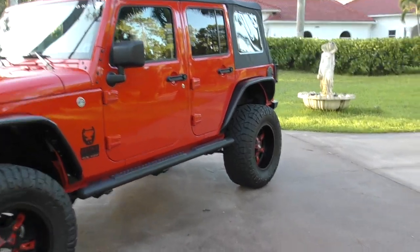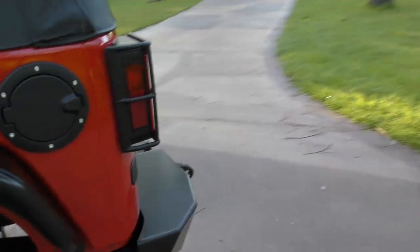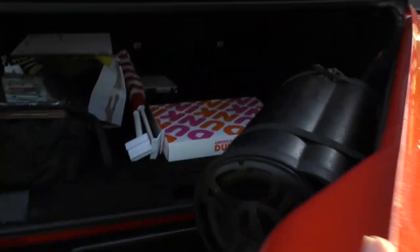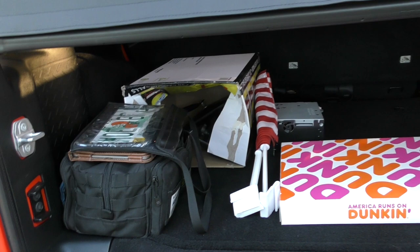We'll get into the rear of this thing now. Oh, God, LS3. You got to love it. This is Jeep stuff. Little taillights surrounded by brush guards and... Okay, so more crap in the back. There you can see the original mirrors are still with it in the box.